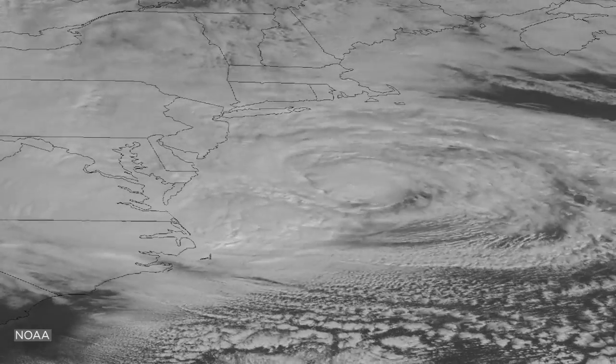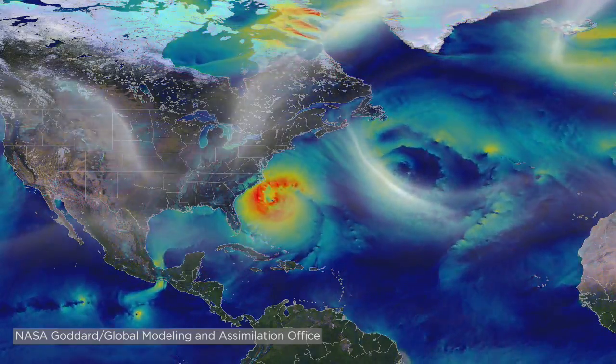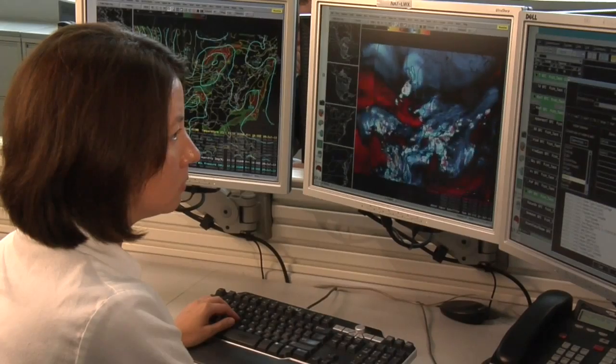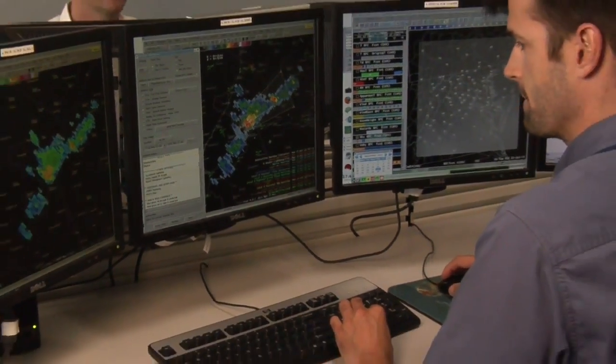In order to improve hurricane forecasts, scientists model storms of the past. We model old storms because it gives us a way to compare the simulations to observations and try to assess the physical processes within storms, and also how well those processes are represented in the forecast models, because that's key to improving forecasts in the future.